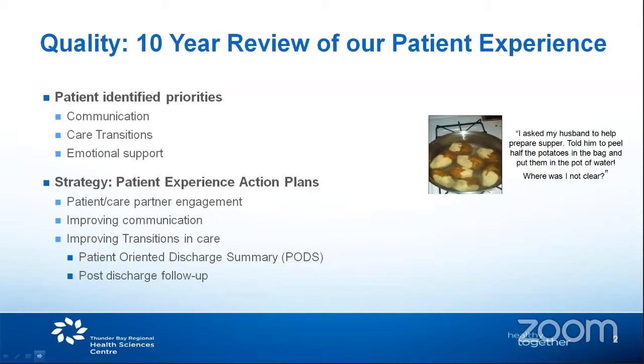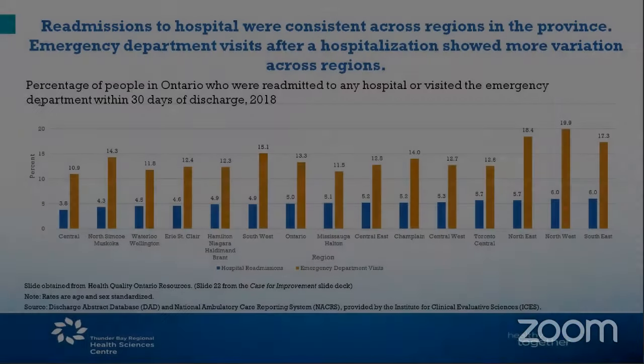Some of the communication gaps were addressed through the development of the bedside communication board and active listening strategies. Other initiatives included transitions in care. We first looked at the transition from the emergency department to the ICU, then from the ICU to the floor, and now we're really looking at improving the transition from hospital to home.